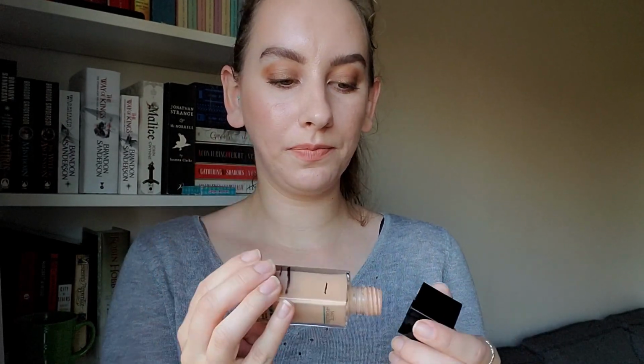That was my Maybelline Fit Me Matte and Poreless Foundation. I scraped it out with a spatula. It is gone. So that earned me back 1 point in my low buy.